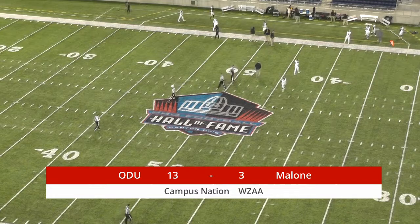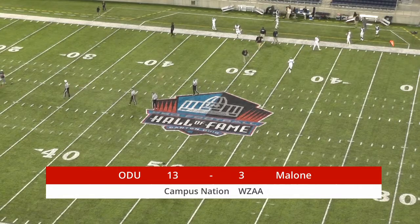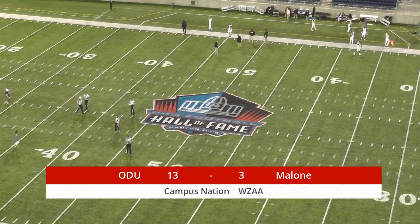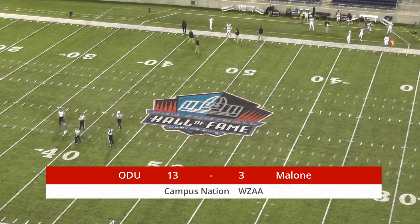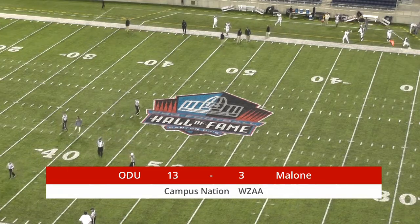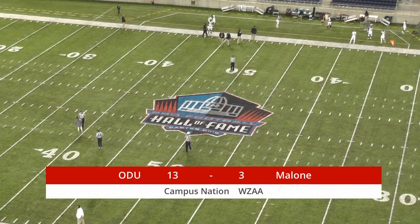We are live from the Hall of Fame in Canton, Ohio, and Tom Benson Field. The score is 13-3 currently right now. Ohio Dominican is leading by 10, and hopefully Malone can put some additional points on the board. They were on the roll. They scored the last three, and so we'll look forward to the second half with Bill Raybeck and Chris Wisecup. You are still going to do the second half, aren't you, Chris?